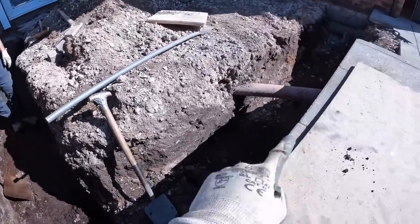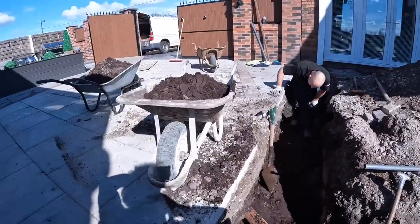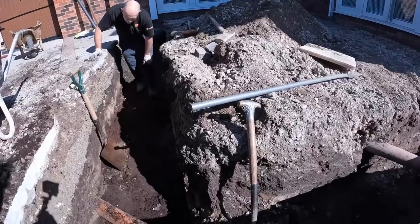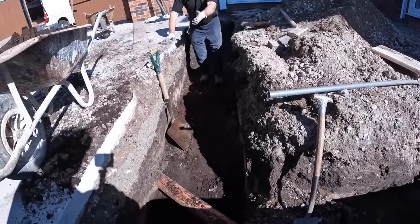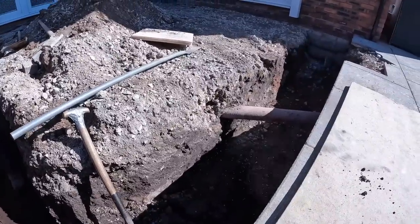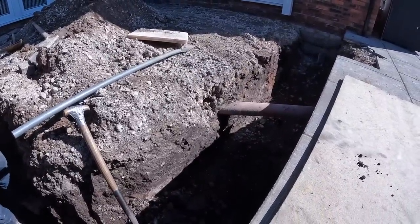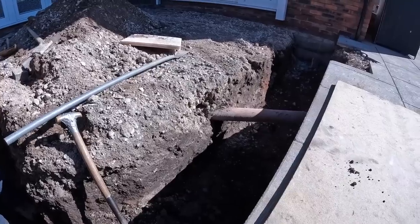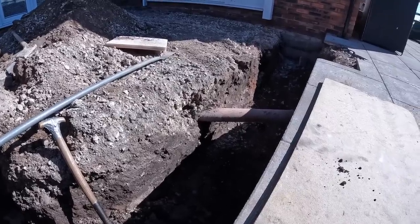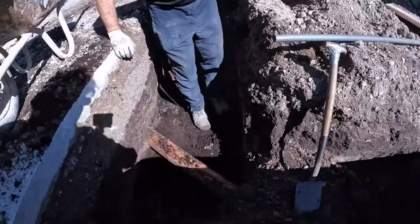We assumed it was going to return and connect to that gully over there, but no. There's not even a sign of a trench that's been dug out here. It definitely doesn't go to the manhole. So it could be a dead one. If we find out for sure that it's dead, we can get rid of that. We'll see. But we're almost there.